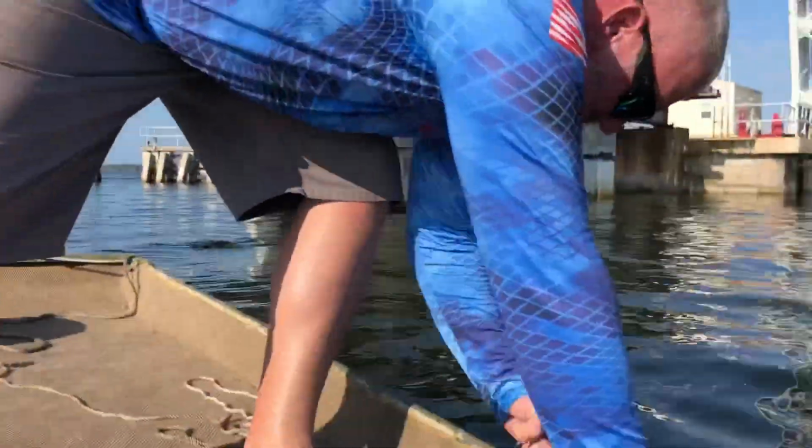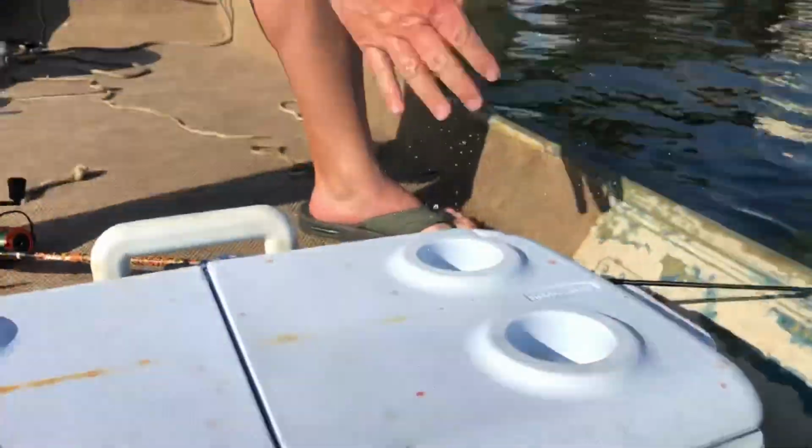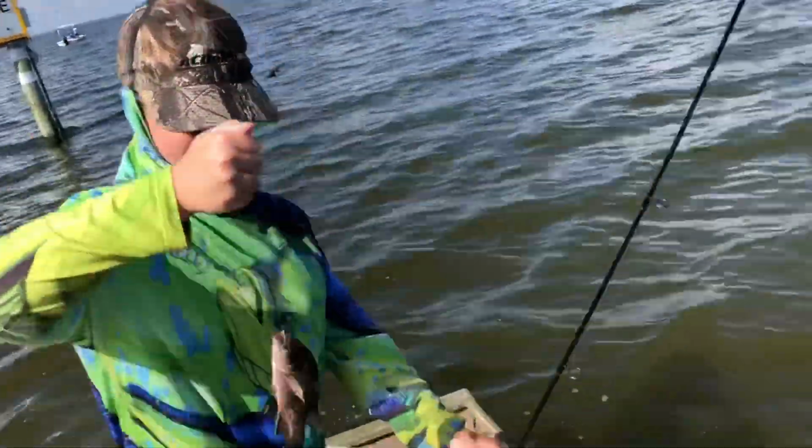All right. Good job, bud. Let's try to catch another one. Yeah. Try to catch a bigger one. Let's stay in this place. All right, what are we catching, dude? Mangrove. We're doubled up on some mangroves here. We got some little baby mangroves.